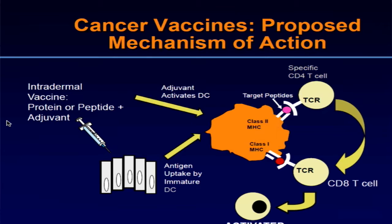The cancer vaccine, not sure that it is pointing. So the cancer vaccine, give me just a second. I don't know where is the mouse. Oh, I see.